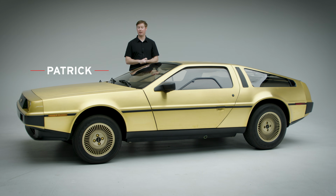My name is Patrick, and before me is one of the most famous vehicles in our collection, the 24 karat gold plated DMC-12 DeLorean. Let's get into it.